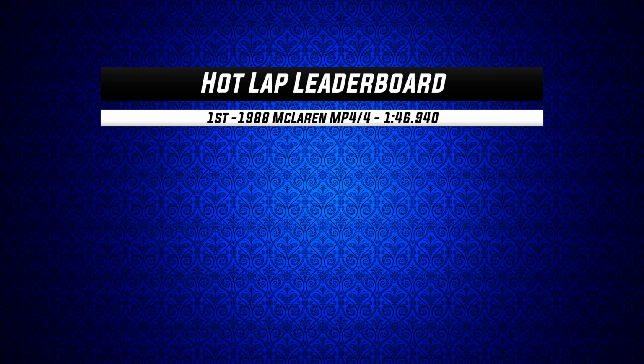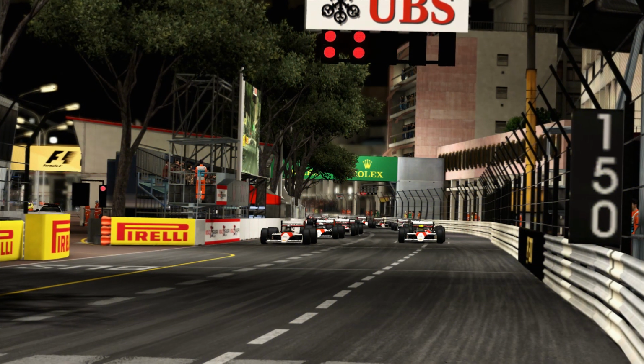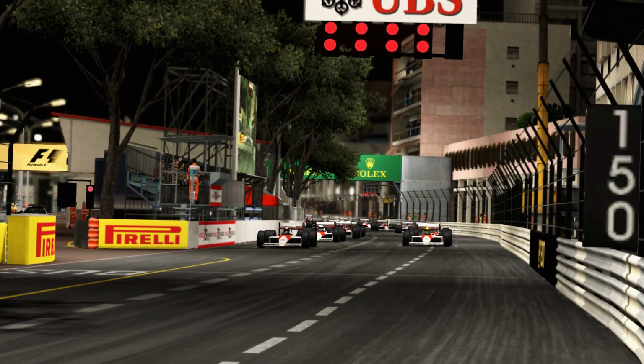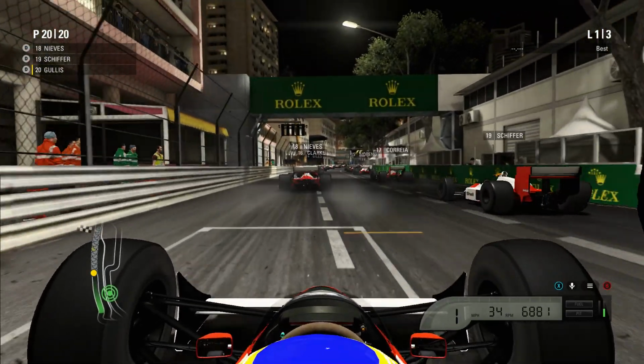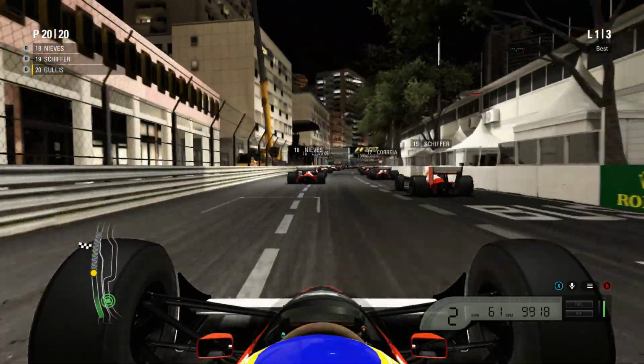showcase. We wouldn't do a showcase without doing a race, of course, and where else should we do a race other than Monaco? Let's head over to a race in Monaco in the night as well. On this brand new game, you can do Monaco at night. So let's go with 20 MP4/4s down in towards turn 1, and it's lights out, and away we go.